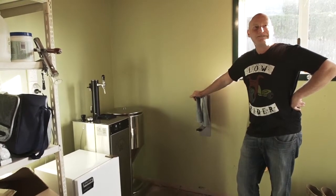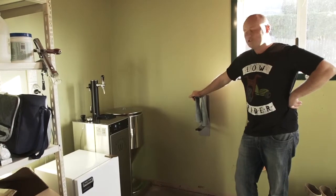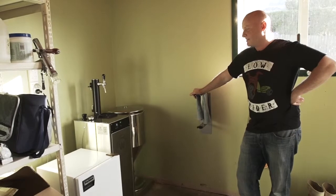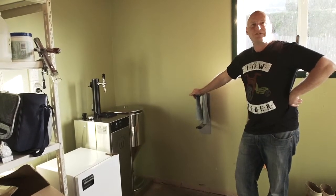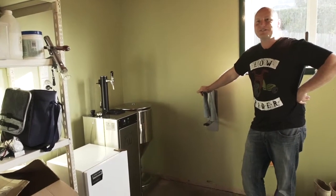Can't stop staring at it basically, but it's a beautiful machine. I think one of the things that really strikes me about the WilliamsWarn is the quality of the build. It's just a machine that you want to stand around with and have a beer with your mates and stare at, and that's pretty much all we've done for the last sort of 4 months with it.